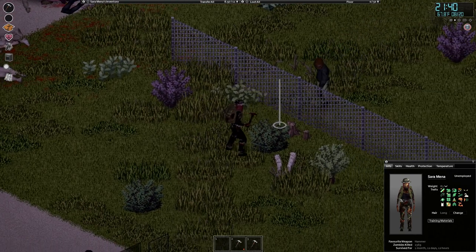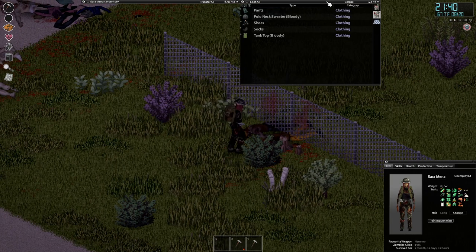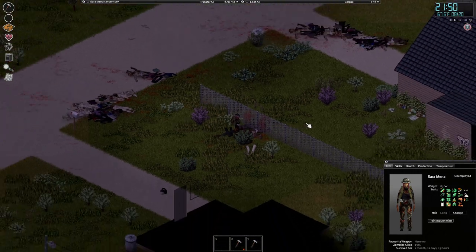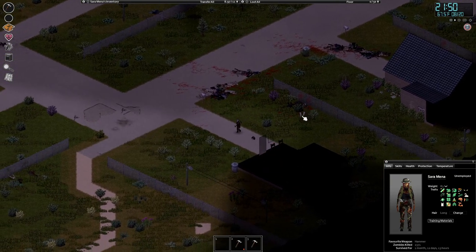Guess we should take care of these two. They're just gonna follow us. And if it's on the fence, we should just be able to kill one hit anyways. So the tired modifier wouldn't really do anything. I just don't know where we're gonna sleep though.